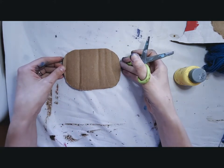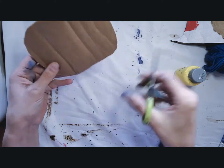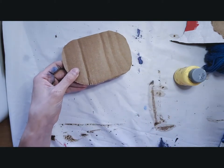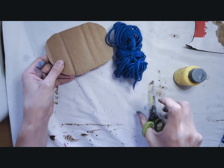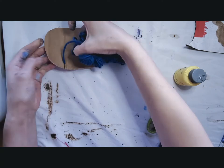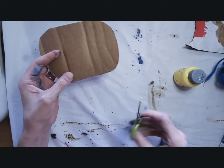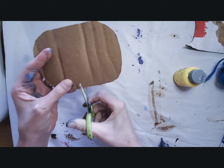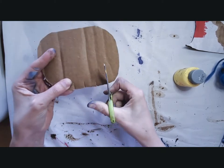And I'm going to just cut some notches. They don't need to be very deep, just a little bit, okay? This is where our yarn is going to slide in there and stay, okay? I'm going to do, let's do five. 1, 2, 3, 4, 5.